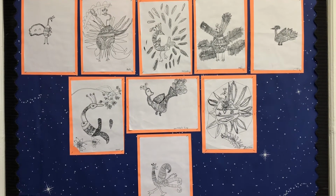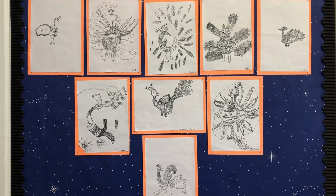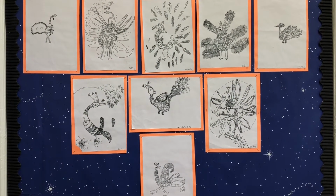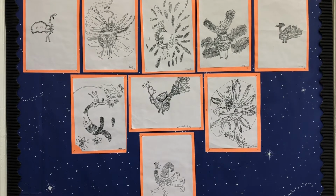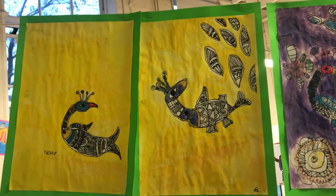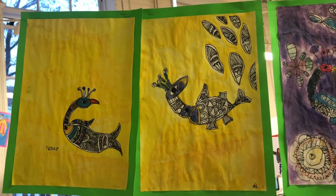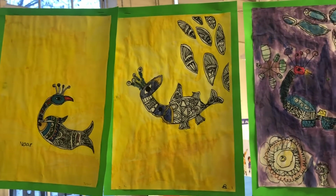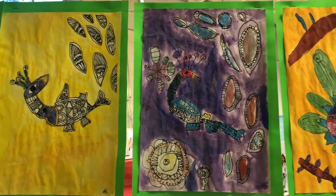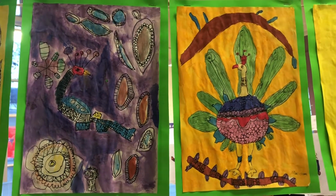They used these patterns to draw birds. The drawings were photocopied and then the children added colour. What a talented group the children are.